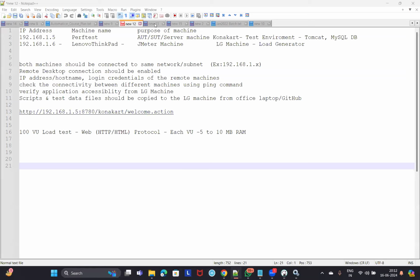All right. Now you can see here, there is another machine with me, whose name is PerfTest. So I named it as PerfTest. Let's assume that your application is running on this machine. So basically my other application is running on this machine, where I have MySQL database and Tomcat installed. And let's assume that this is our JMeter machine. This is the machine from which we are running JMeter. I mentioned the machine name here. This is Lenovo ThinkPad now. So let me show you that for your information.